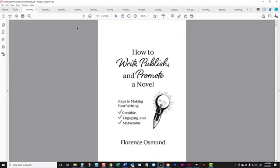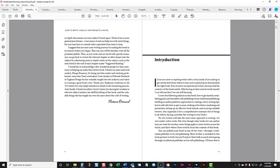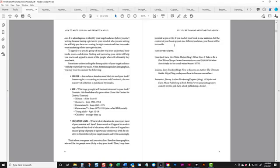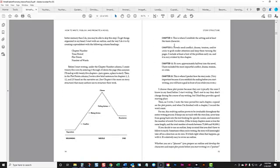And here is another nonfiction book. It just shows you what we can do with nonfiction, where we have multiple heading levels. We have bulleted lists and block quotes and numbered lists. Doing these types of books, it's just so much easier in InDesign.